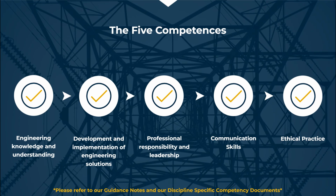Like I said with the career summary section and all other sections, before you start this particular section, please ensure you've referenced the guidance notes, you've used the regulations, and you clearly know what's being asked of you for each of these 5 competences. When you look at the guidance notes, and in addition to the discipline-specific competency documents, you'll see that there's a main definition that you need to demonstrate for each of these competency statements, but there's also sub-competences that you need to be able to demonstrate.